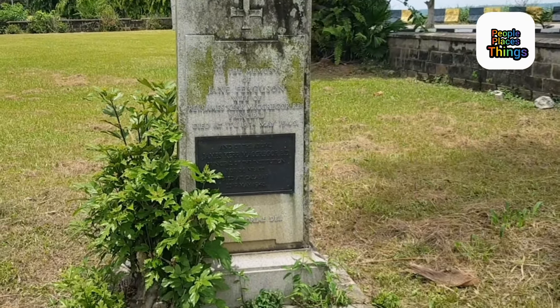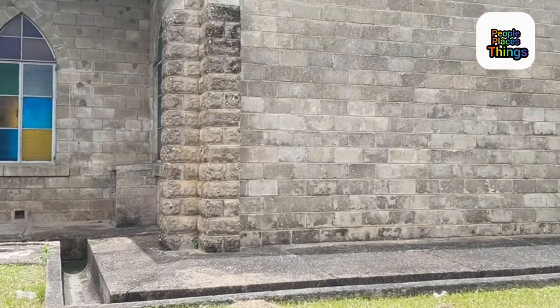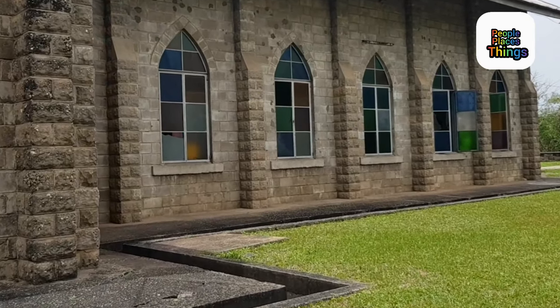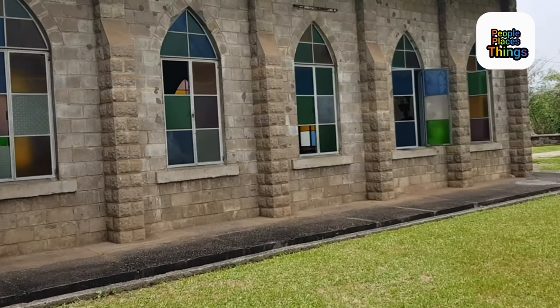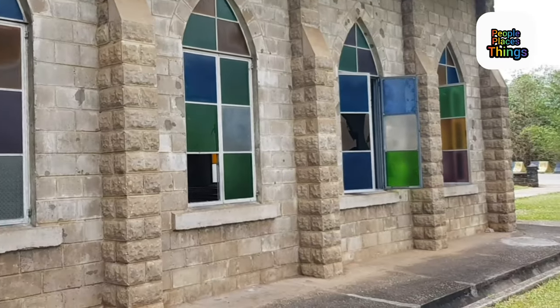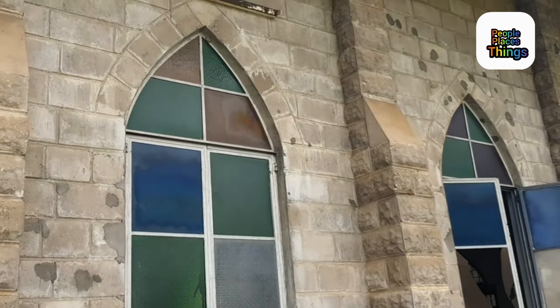And then I also went back to the building, this amazing edifice built with concrete. I kind of wondered how they were able to get cement in 1927. I think 1927 was when this building was built many years ago. And you can still see the windows, the pillars, everything still standing and very, very firm.